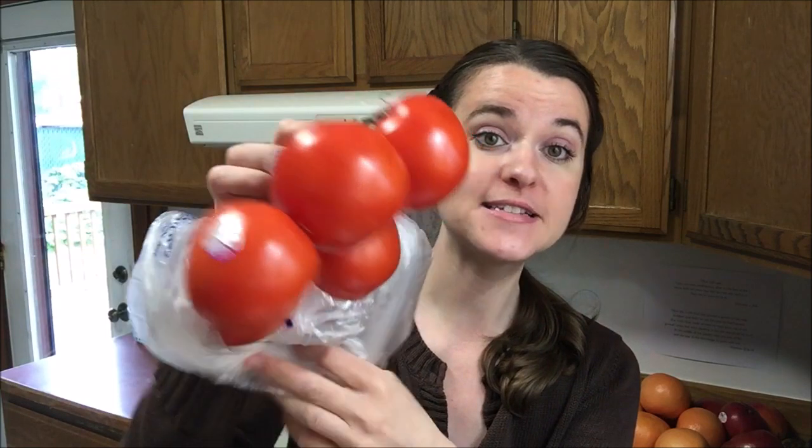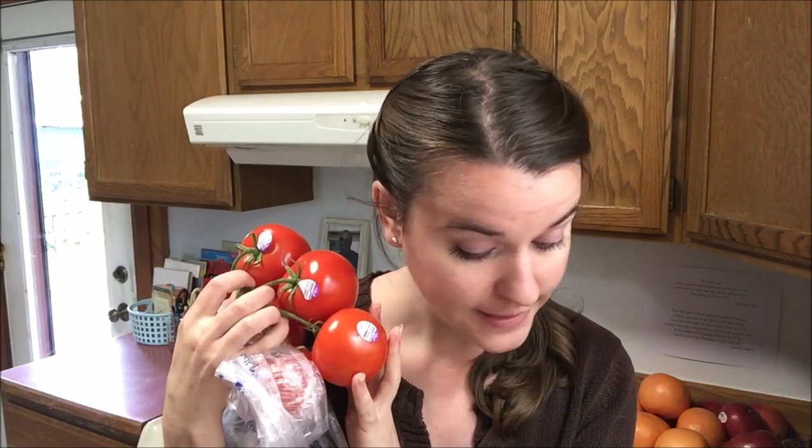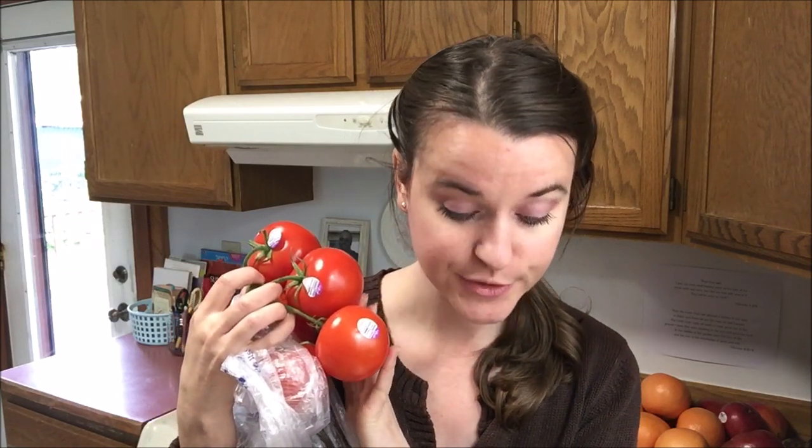And since there are no heirloom tomatoes in this town still, I have to go for other tomatoes. So these are on the vine tomatoes because I'm loving my spaghetti sauce, raw vegan spaghetti sauce, and even tomato dill sauce. It's really, really good. And so these are on the vine tomatoes. They were $2.99 per pound. So they cost me $5.23.